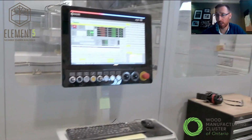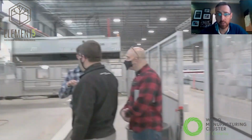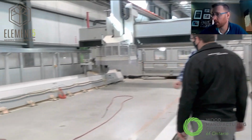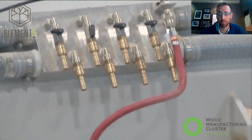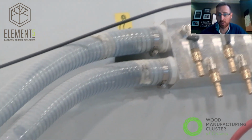Since the time of this video, we've installed 2 more CNCs, so we now have a Maca CNC, which is actually slightly bigger than this SCM, and we have a beam CNC from a company that's escaping me right now, but it's an Acetra.